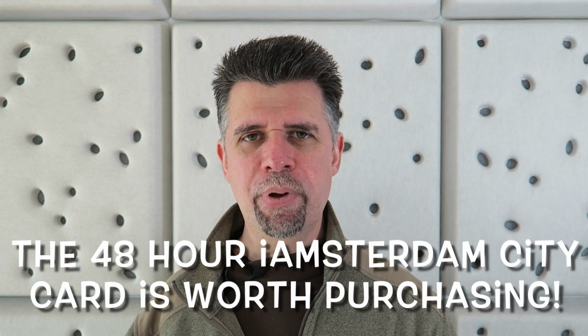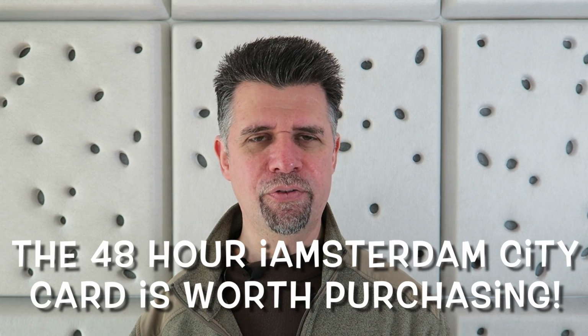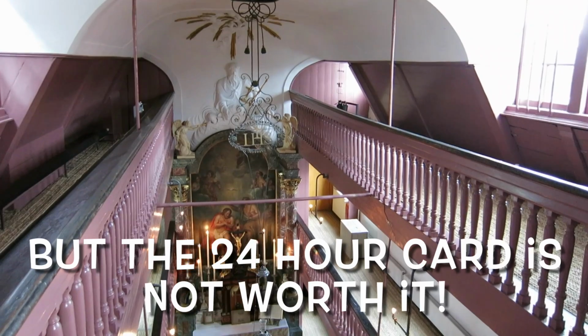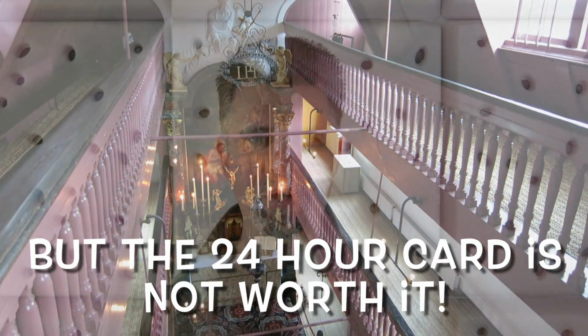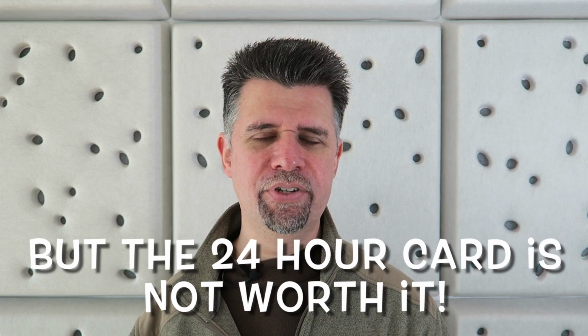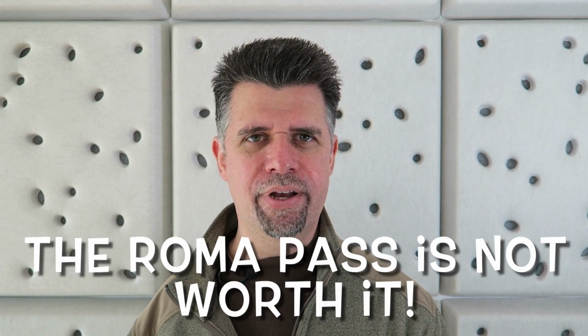Other cards, like the Amsterdam City card, they do pay for themselves if you purchase the 48-hour card, but it doesn't pay for itself with the 24-hour card. So within 24 hours, you've got to go within the time frame that the museums are open, and it's really going to be hard to justify the Amsterdam City card. Other ones, like the Roma Pass, you have to be really good to make it pay for itself.